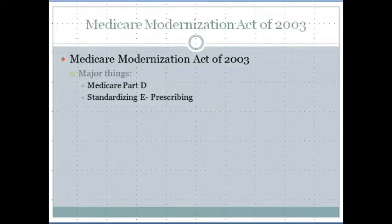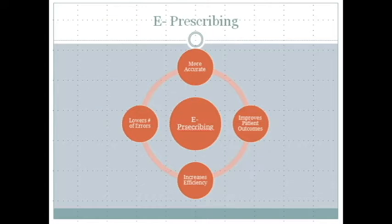In Chapter 10, the author describes how, due to information technology, the government and other organizations had to create standards for the different types of IT applications, from EHR to data interchange. One of the biggest laws within the last 2 decades that impacted healthcare was the Medicare Modernization Act of 2003. This created a voluntary program for the elderly to get a subsidized prescription drug plan under Medicare Part D. Along with this, it standardized the e-prescription program.